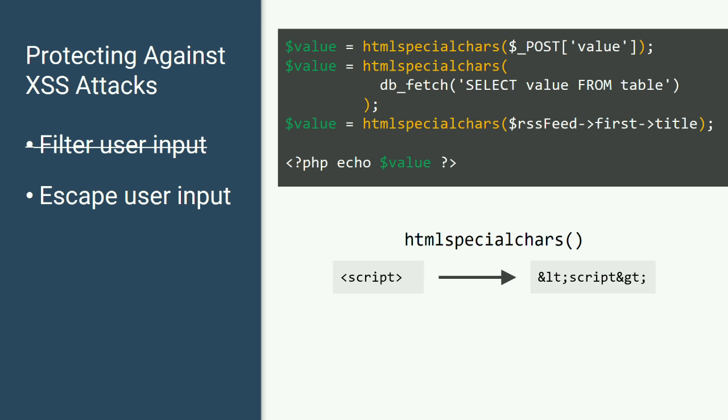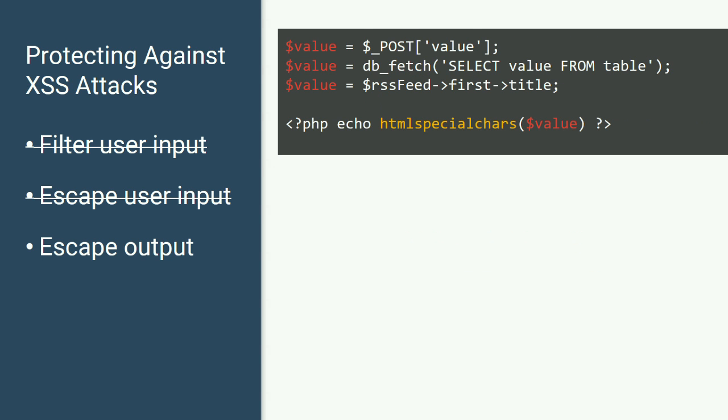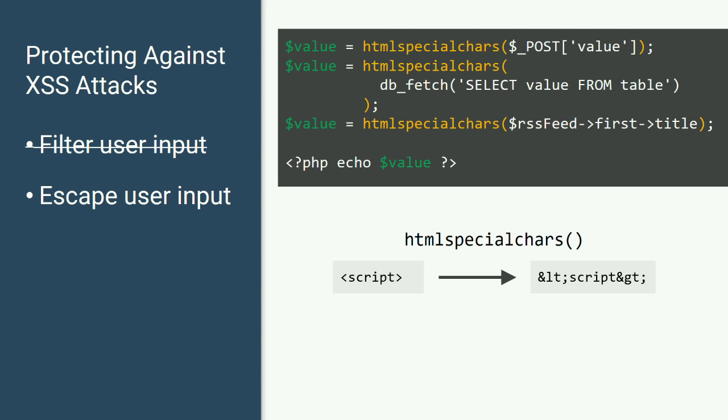My preference, though, is to escape the output. So not doing it on the input, doing it on the output. So regardless of wherever this data comes from, I just leave it as is until it's time to generate the HTML. And at that time, that's when I choose to escape it. The reason I do it this way is because if you do it on the input, you have to remember to do it every single time. Anytime you're grabbing stuff from the request, anytime you're grabbing stuff from an API, anytime you're doing stuff with the database, you need to escape it. And if you forget once, you're in trouble.